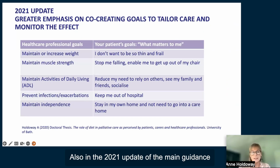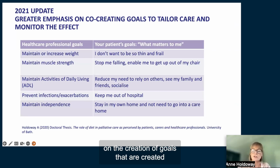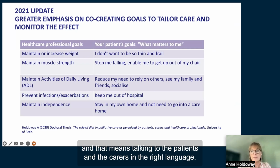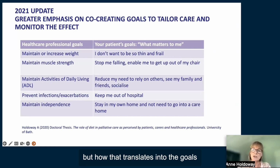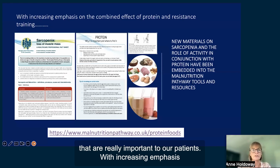Also in the 2021 update of the main guidance and other accompanying resources, we tried to encourage a greater focus on the creation of goals that are created with the carer and the patients. And that means talking to the patients and the carers in the right language. So some examples here of what we might set as healthcare professional goals, but how that translates into the goals that are really important to our patients.